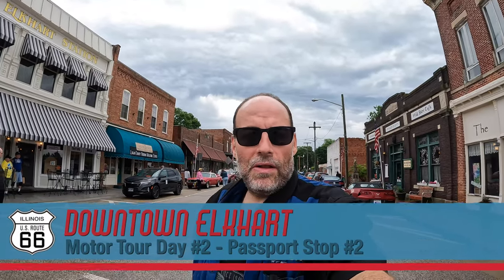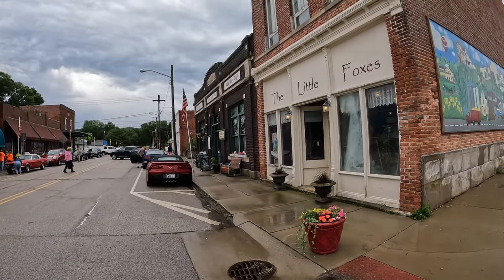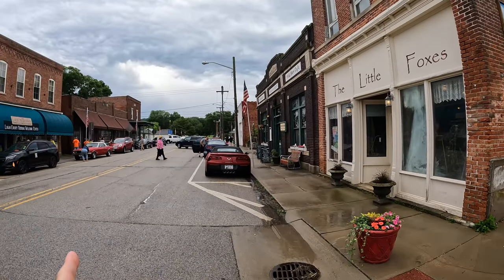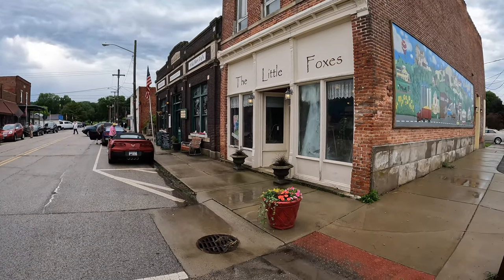Welcome to Elkhart, Illinois. The rain finally stopped. It was coming down pretty bad for a little while here. So for the motor tour, they have a couple of the shops open on this Sunday morning, which normally wouldn't be open in some cases.